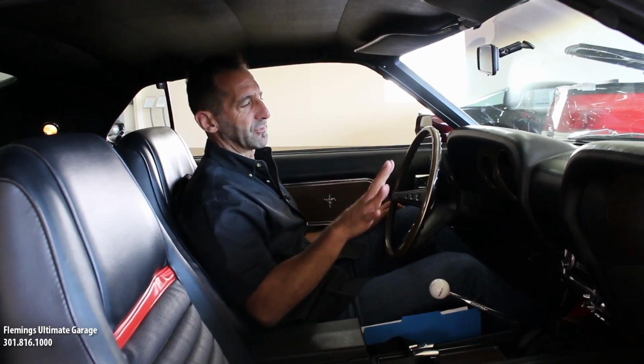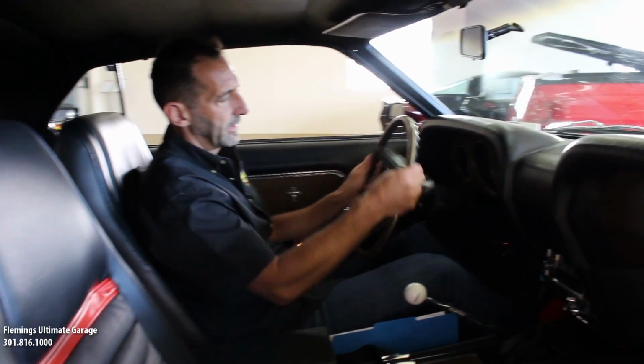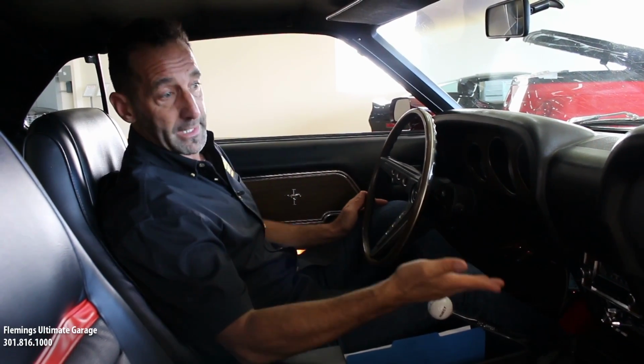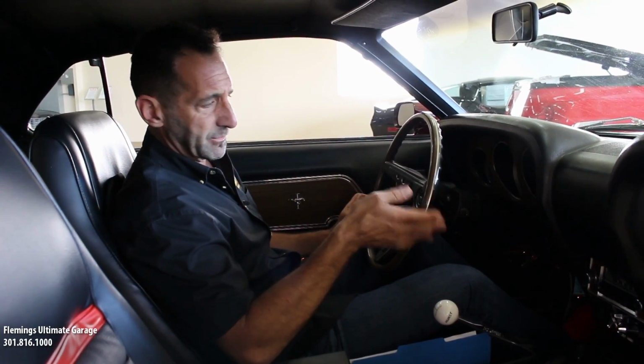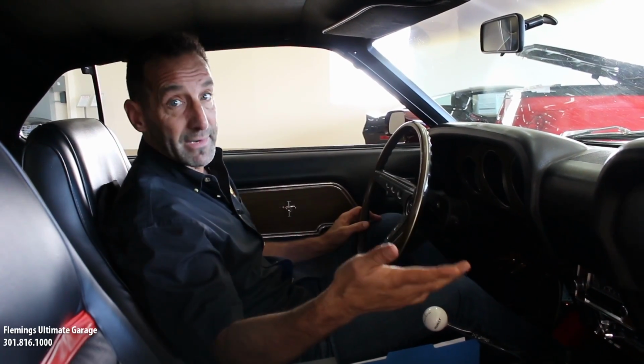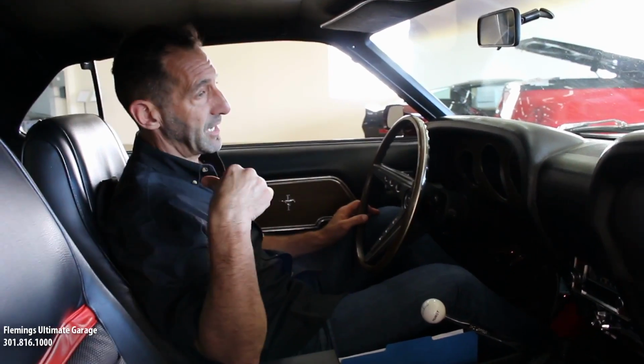So when you think about this car, and we run down the list of things that are on it, it has a lot of options, right? The console, the radio is an option. The gauge package is an option. Rim blow is an option. Power disc brakes is an option. Power steering is an option, right? Rear end ratio is an option.